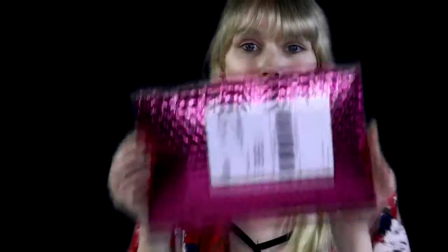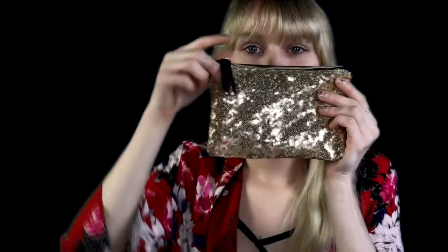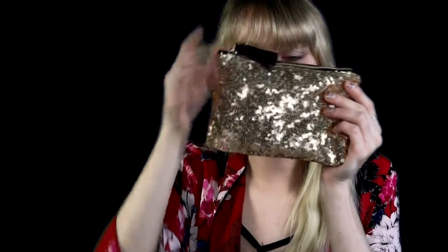So without further ado, I'm going to be showing you first what I got in my IPSY Glambag. The December IPSY Glambag is this gold glittery glam bag. It features a leather tassel and a black leather back. Right here it says IPSY in gold. It's really cute, and I think it's a little bigger than the average bag. I might be wrong, but it feels like it's a little bigger than the average bag.